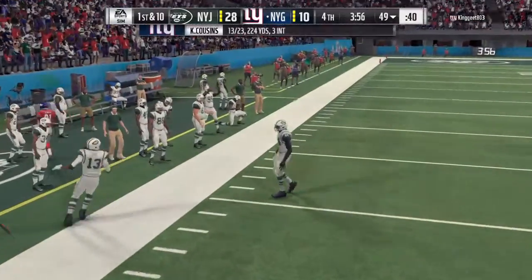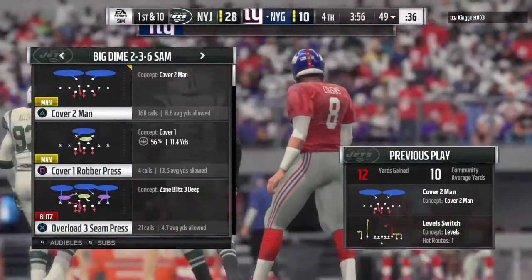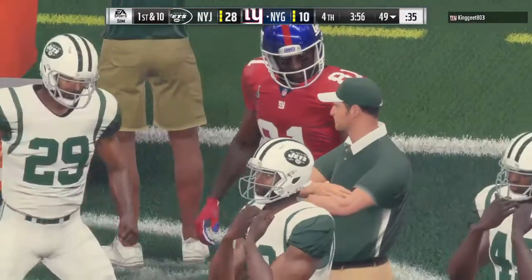And he will find his man on the outside, and he'll be out of bounds up near midfield at the 49. Give him 12 yards on that one. It earns him a fresh set of downs.